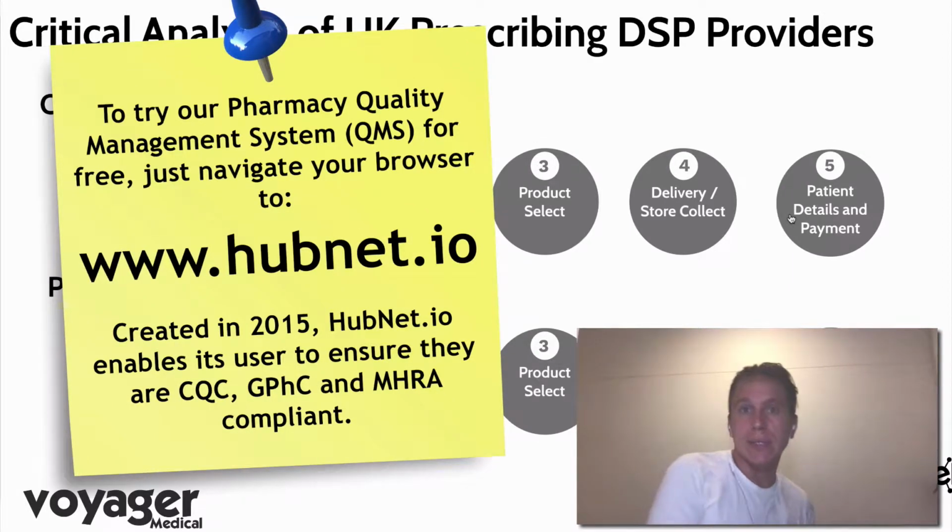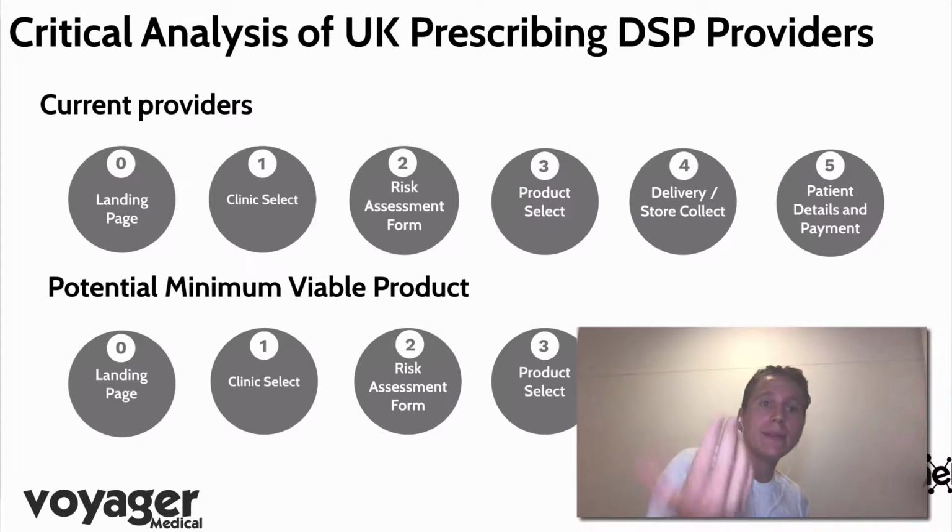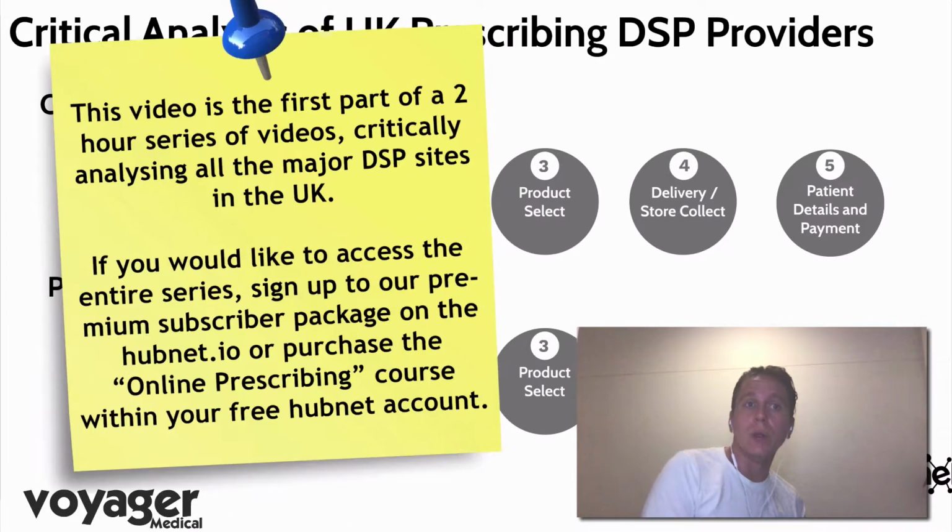Recently, we have been specializing in online pharmacy, and online pharmacy is termed by the GPhC distance selling pharmacy. There's a reason for that, because normal bricks and mortar pharmacies can have an online presence, but DSPs specifically are those pharmacies that don't have a face-to-face element with NHS patients, and that's why they classify it in a different section. So in this lecture slide, we're going to look over a critical analysis of UK prescribing DSP providers.